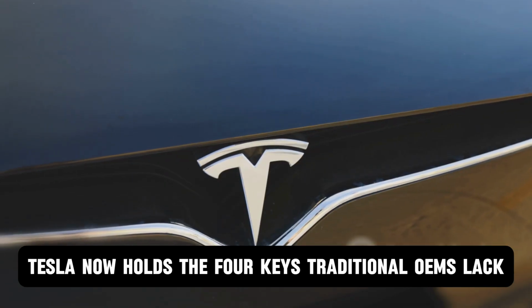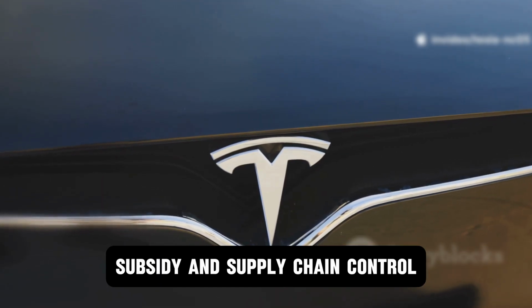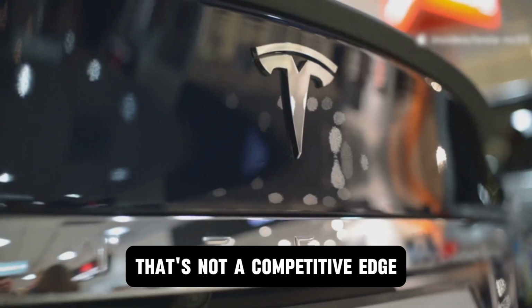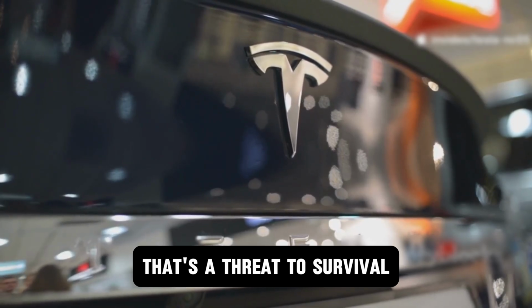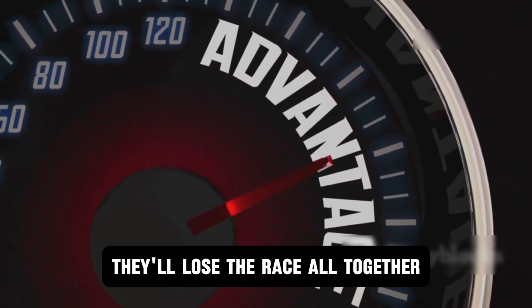Tesla now holds the four keys traditional OEMs lack: speed, scale, subsidy, and supply chain control. That's not a competitive edge, that's a threat to survival. If they don't pivot fast, they won't just lose market share, they'll lose the race altogether.